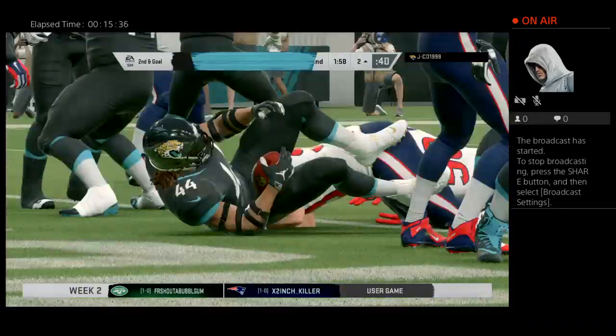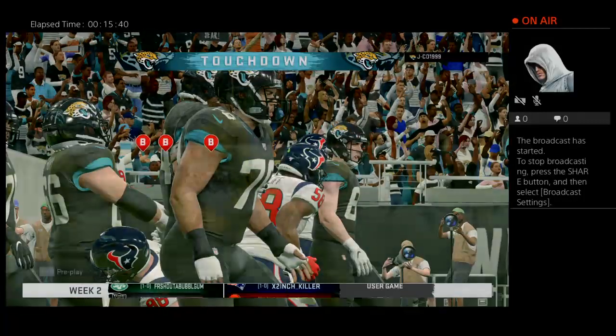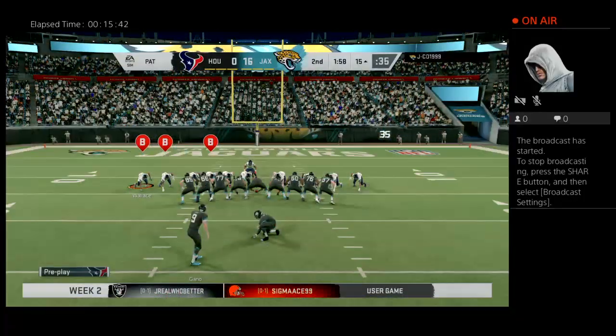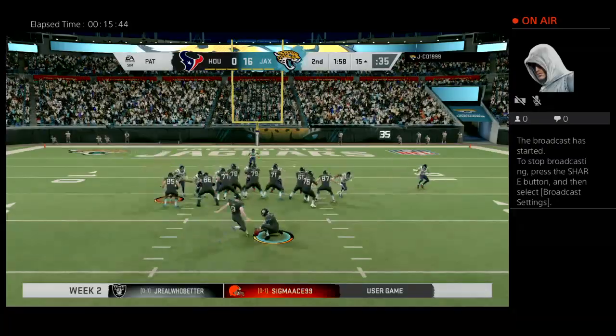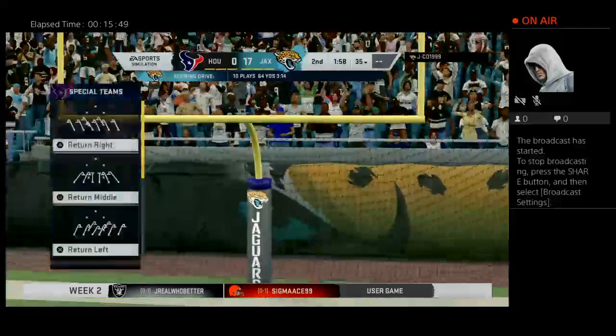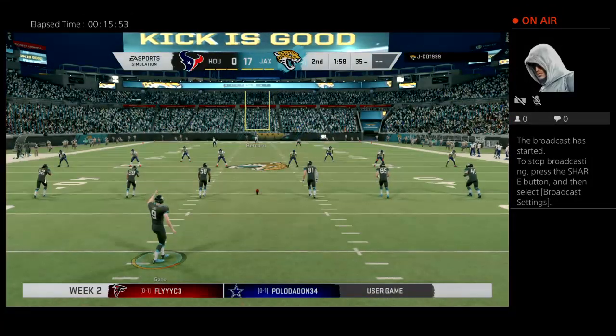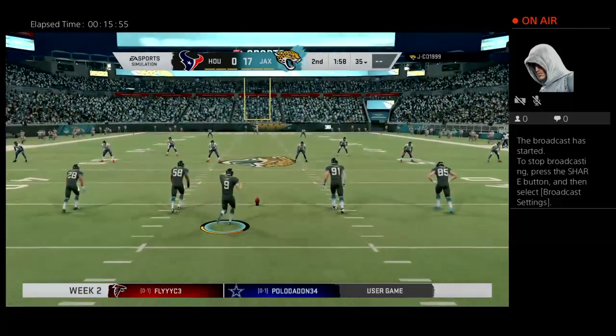And he'll take this one in for a Jags touchdown. Derrick Henry with 2 touchdowns on the season, both in this game. And the Jaguars are able to widen their lead. Gano the extra point, and that makes our score 17-0. Gano now following the touchdown here to kick it away.